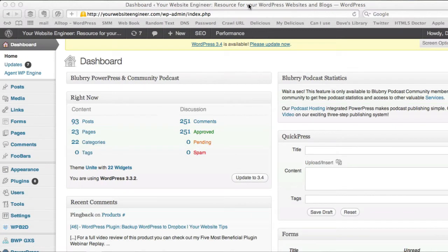So here we are sitting at the dashboard of YourWebsiteEngineer.com, and I'm just going to go ahead and update it and show you how easy it is and show you some of the new features that are a part of this. I have not done any updates whatsoever. I only know what I've read that's new, and I really haven't even had a chance to check it out. So we're going to do this live, and it should be a lot of fun. You can see at the top bar it says that WordPress 3.4 is available.